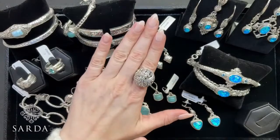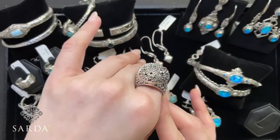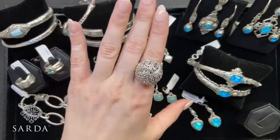And it is Stand for Truth, is the name on this piece. It's a size 8 for $89.99. And I love how it's got this kind of swirl motif.